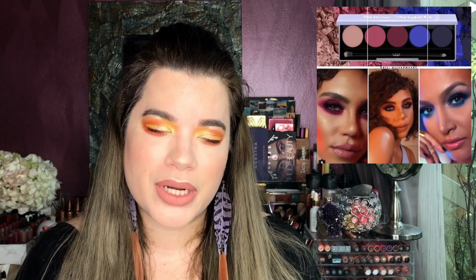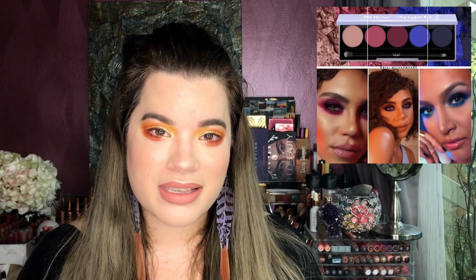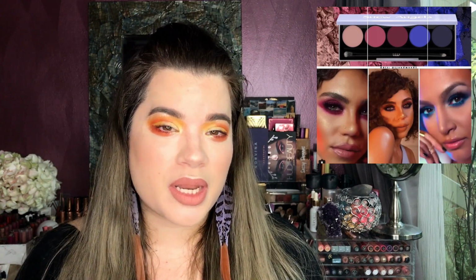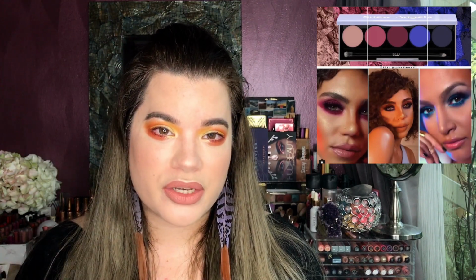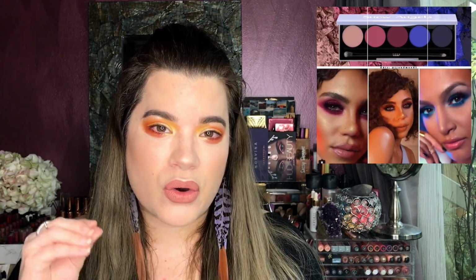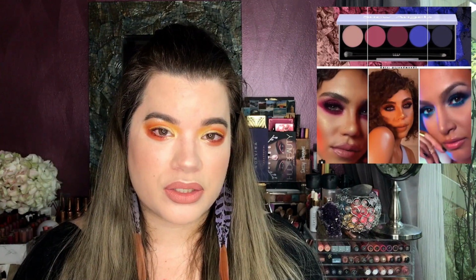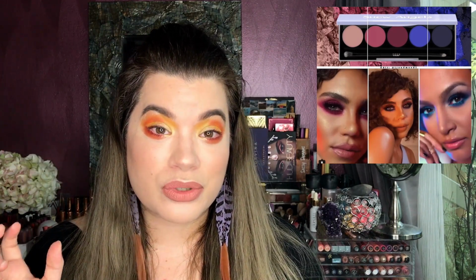But this one is so pretty. So I don't know about this palette, I'm on the fence, but I most likely will get it, but not this year. I'm really trying to just wait until the Sephora VIB sale, and I already have products I want to get for the sale in November. So this one, I think I'll just wait until next year, if it is still available. If not, it's okay, but it is really, really pretty.